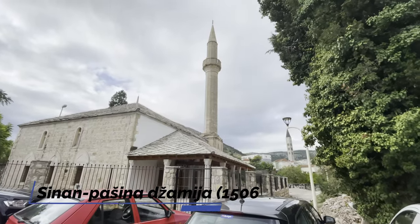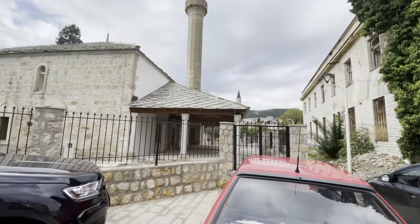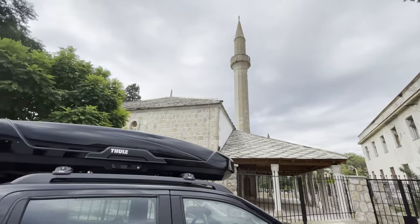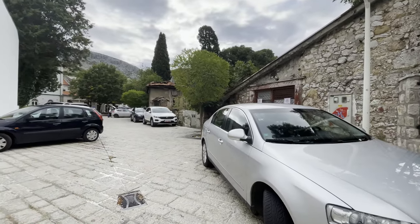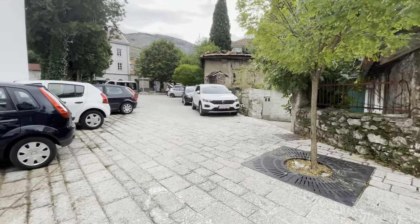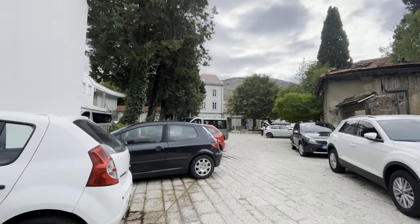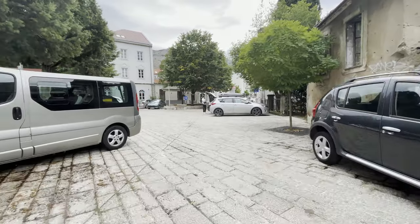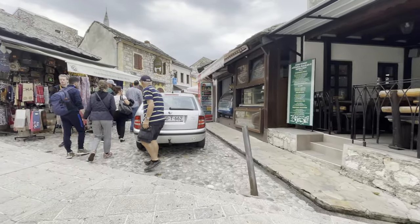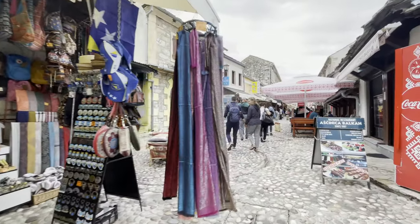We stayed at Maidan Hotel and on the same street we spotted some Ottoman heritage. This happens to be Sinan Pasha Mosque, which was built in the early 1500s. Let's walk towards the mosque, which is just 5 minutes away from our hotel.